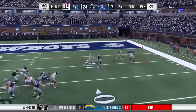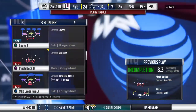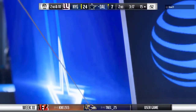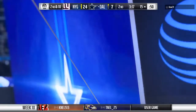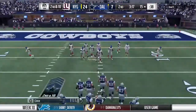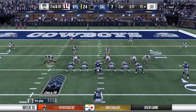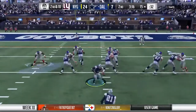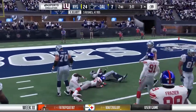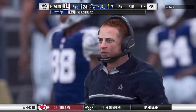On 1st and 10, Prescott. He couldn't quite hold it. Got hit. Ball pops out, incomplete. So the incomplete pass brings up 2nd down. The defensive line disperses a little bit here, maybe expecting a pass. On 2nd down, Elliott, and stopped a few yards shy of the goal line at the 3. It's a good gain of 11, sets him up 1st and goal.